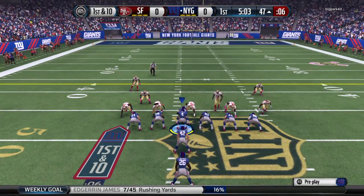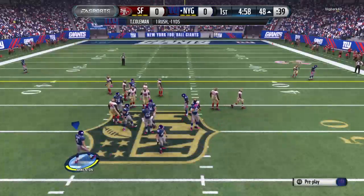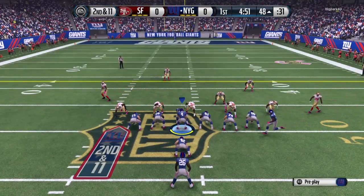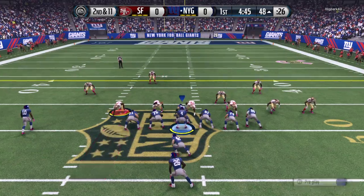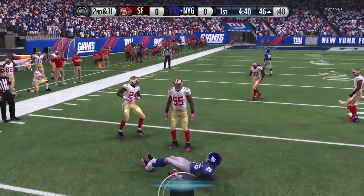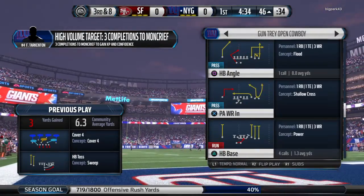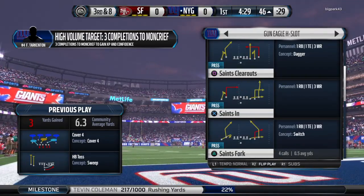The 49ers with a nickel look here on defense. Coleman's taking the handoff. Playing press coverage to the outside. Second down and 11. Outside now on the toss. And it's Suggs there to meet him. Here's how the 49ers line up on defense. They've given up a lot of passing yards this season, so they'll need to try and keep the offense in check today.